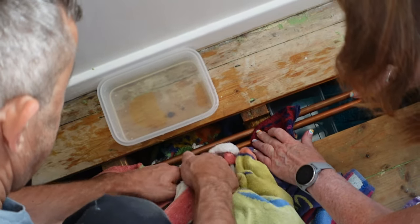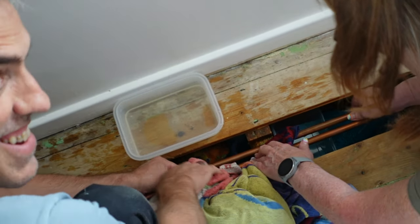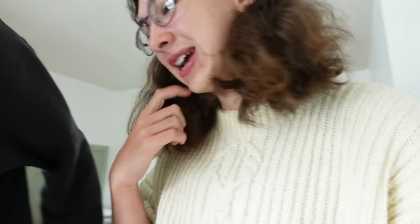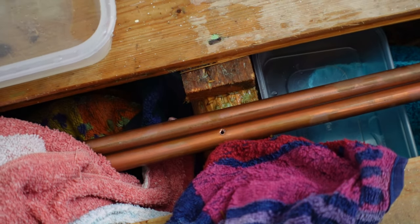Oopsies. We have now learned that we have pipes very, very, very close to the subfloor. The reason we were trying to screw that in is because it was a wobbly floorboard. And we've now realised the reason it's wobbly is because there's pipes literally directly underneath the board, so you can't screw it down because it goes directly into a pipe. Oopsies. The day's broken, we can't get on.